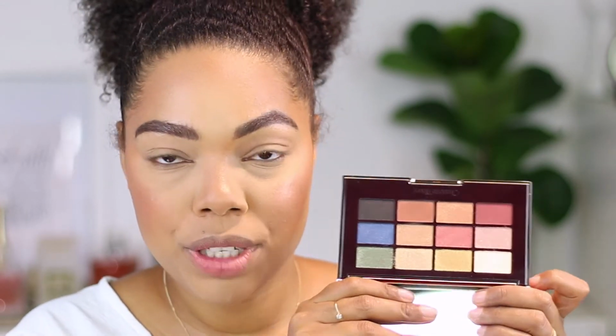So for the eyes, I'm going to be using another Charlotte Tilbury product, and this is not planned. I honestly grabbed a bunch of products and they are right here beside me, and I'm just grabbing as I go. And there are a ton of new products here and products that I've been using. So Charlotte Tilbury, this is called the Iconic palette, and it is absolutely beautiful. This is what it looks like.